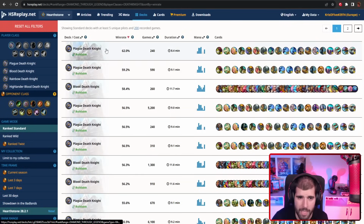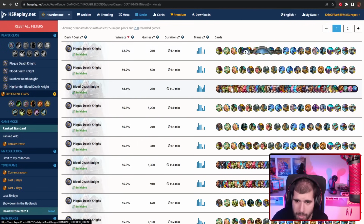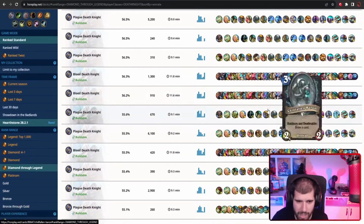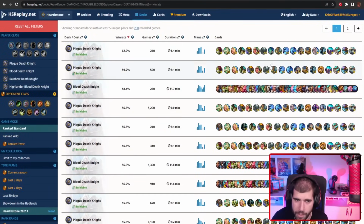For other good Death Knights, we have different variations of Plague Death Knight with smaller sample size, like this one's looking interesting with some Frost action going. Blood Death Knight is also doing quite well, actually. This is a Highlander variant. We also have different variations of that Highlander variant. And yeah, right now it's basically Plague Death Knight or Highlander, nothing in between.